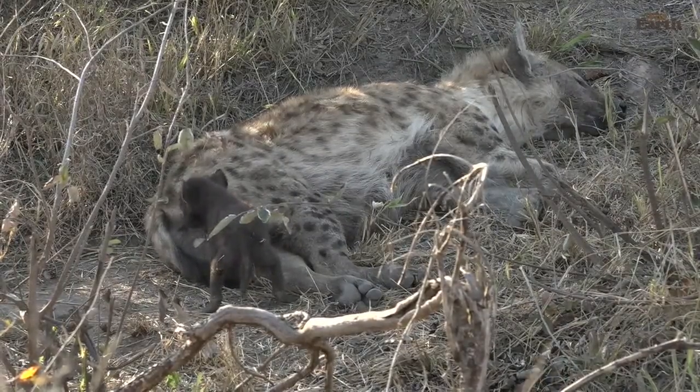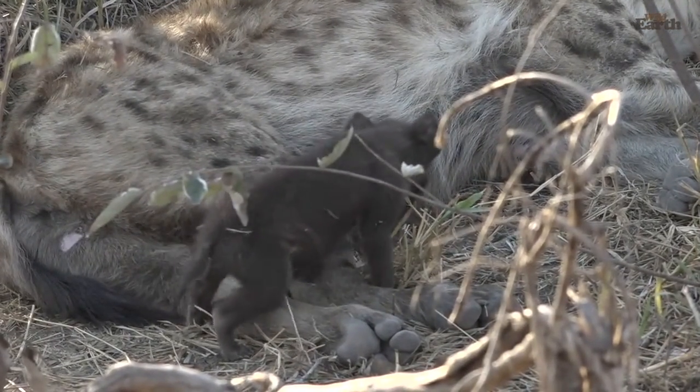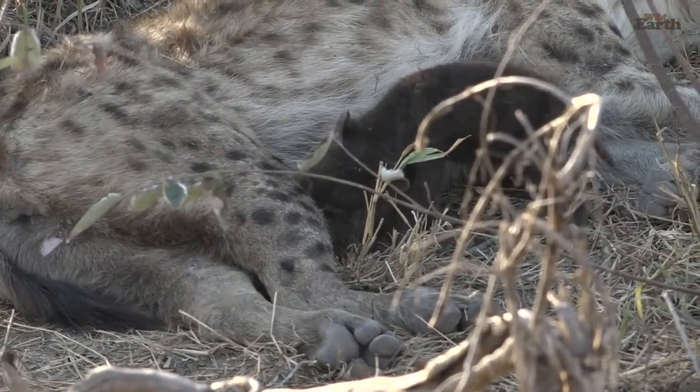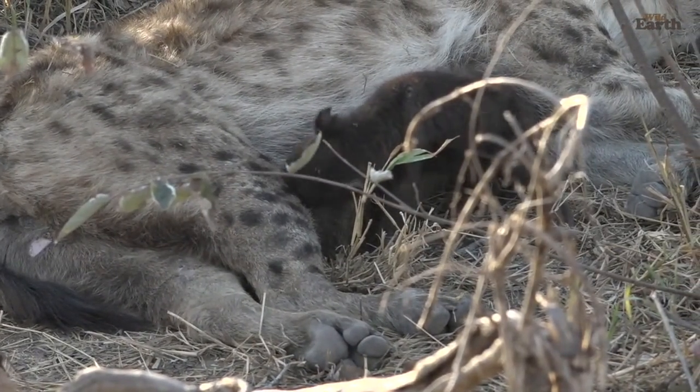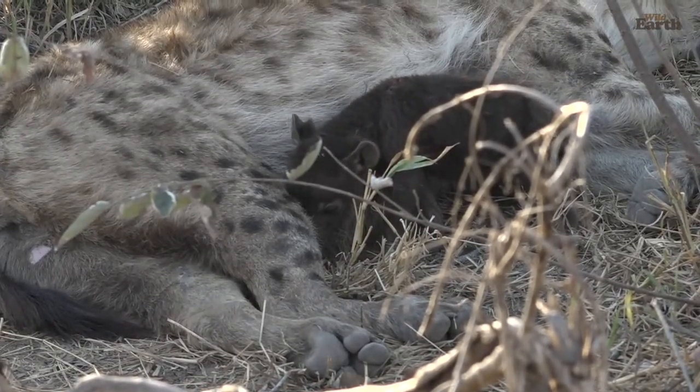Oh, I think this little one is cleaning its mother's bottom. How kind. So I'm going to try and keep up with this little one because, well, it's full of energy now. So we're going to sit tight and wait and see what happens.